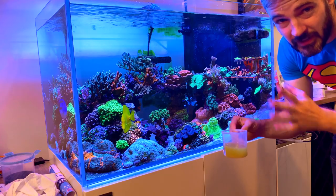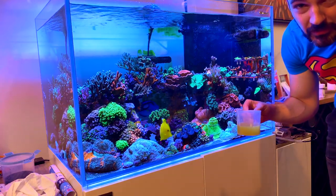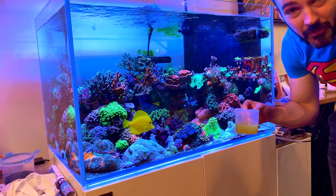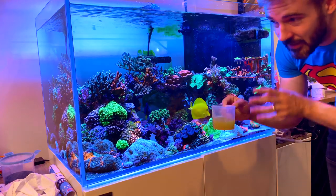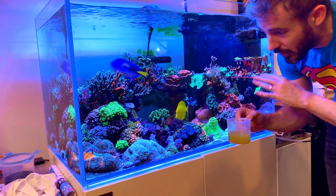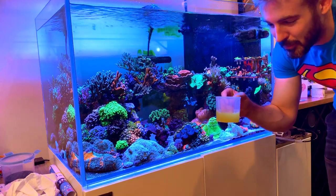Now I just broadcast this straight into the tank. I've got way too much coral here to be trying to target feed anything other than the LPS pellets through that tube that I mentioned before. But there's enough food in here that it's gonna disperse across the entire tank. The fish are gonna go nuts and all the corals are gonna be bathing in this soup of fish and coral nutrition.